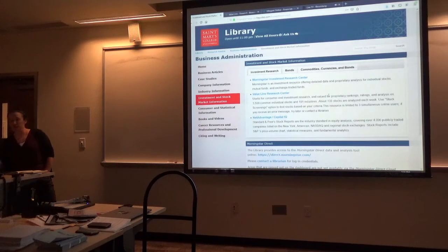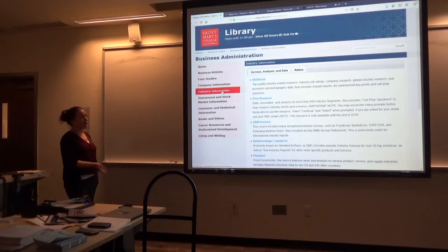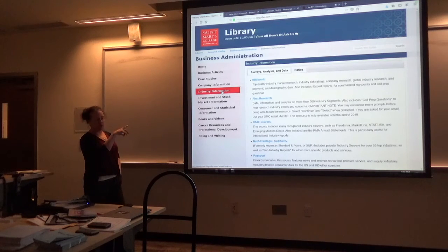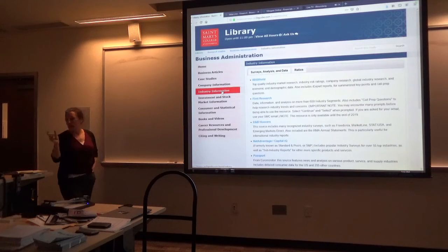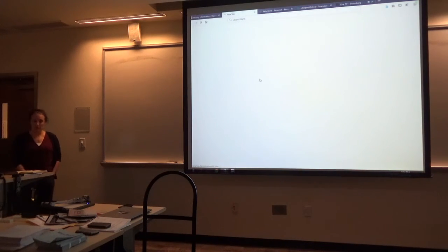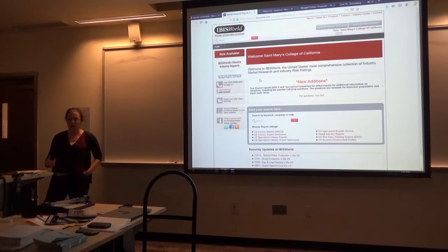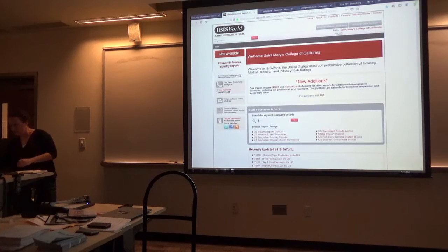The last one I'll show you is really hidden. Industry data. So we do have data to compare. In Merchant or Morningstar, there was just that one little line. There are more that you can do, and it is hidden. I should write here that the RMA stats are in there. IBISWorld. This is one of my favorite sources for analysis, but it is also the only place that has the RMA stats right now.